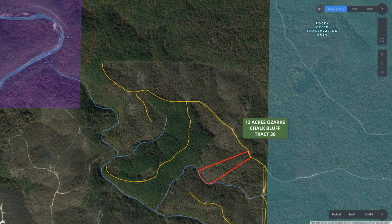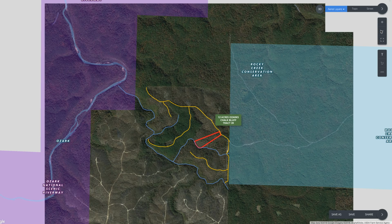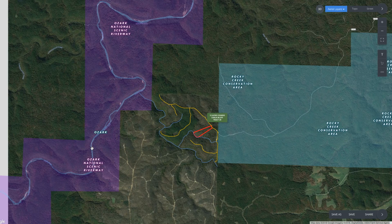If we go to the west, less than about a mile, you've got the Jacks Fork River. You've got Chalk Bluff right here overlooking the Jacks Fork River, which is gorgeous. And this purple area is the Ozark National Scenic Riverways, which is a scenic easement for the use of the American people, I guess, to enjoy the Jacks Fork River, to keep it natural. It's pretty awesome. It encompasses the Jacks Fork and I believe the Current River. And if we zoom out a little bit, it'll show that better. But it's basically both sides of the river going back quite a ways. So the purple land is open for access to the river and whatnot.